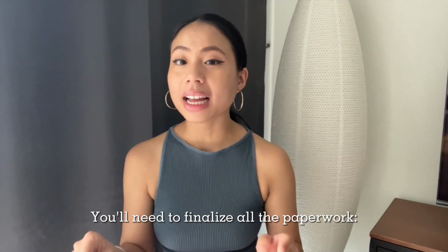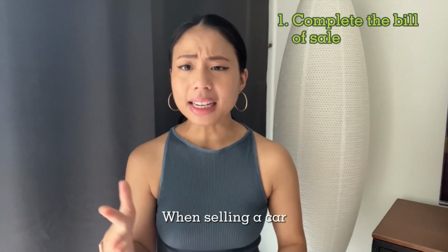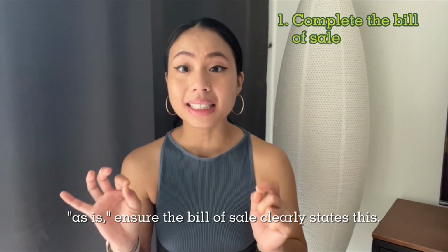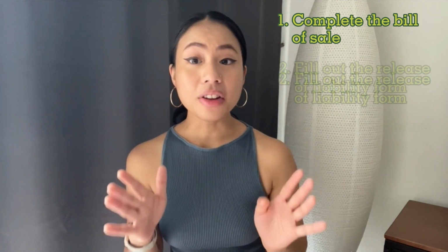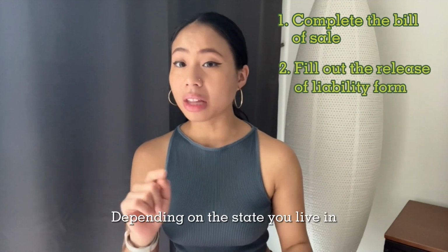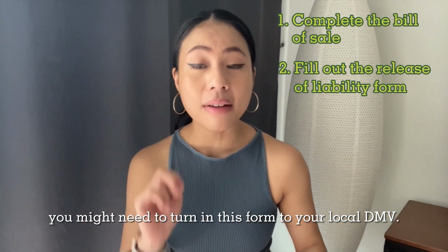You'll need to finalize all the paperwork. Complete the bill of sale. When selling a car as is, ensure the bill of sale clearly states this. Both you and the buyer should sign, date, and keep copies for your records. Then you have to fill out the release of liability form. Depending on the state you live in, you might need to turn in this form to your local DMV.